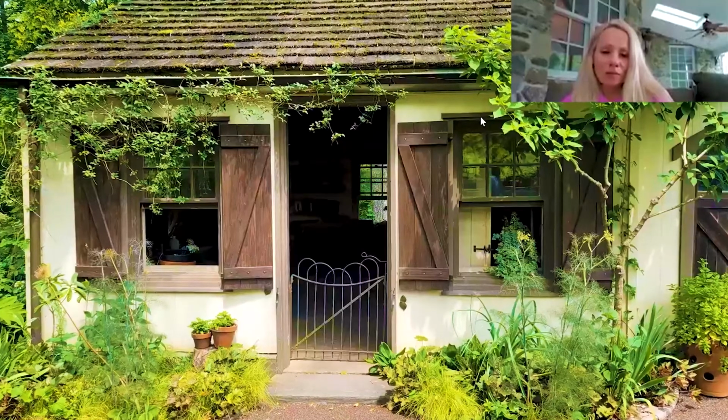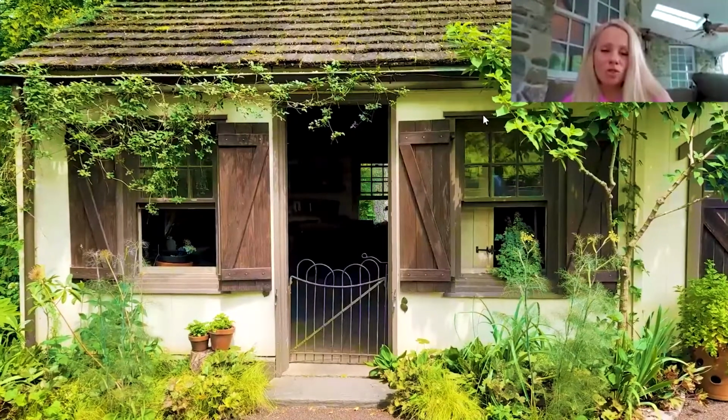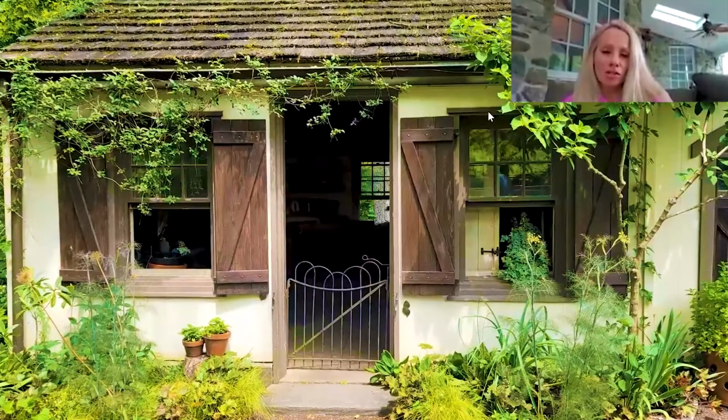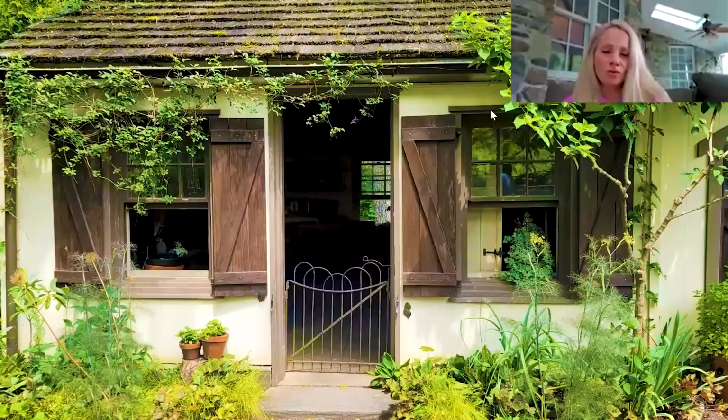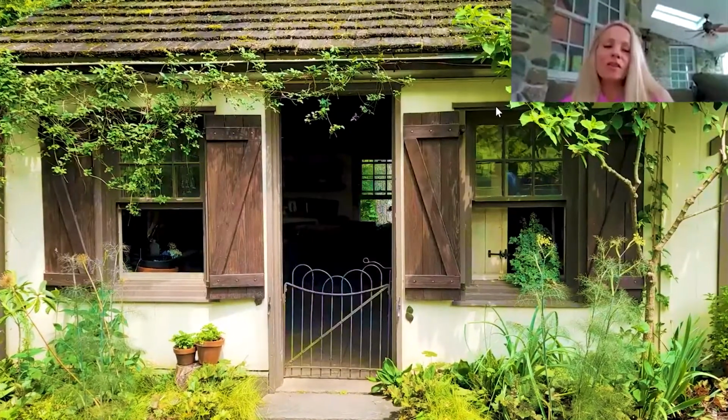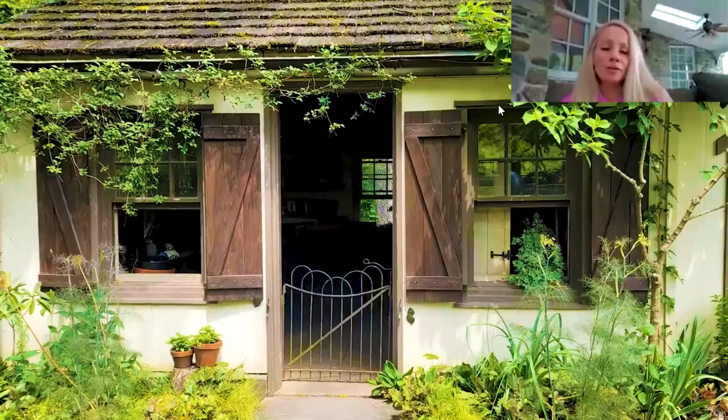Who doesn't love a potting shed? I really was charmed by how cute and playhouse-like this potting shed was. I always wanted a playhouse when I was a little girl. Maybe I'll get my husband to build me a playhouse that is a potting shed, an adult playhouse, right?